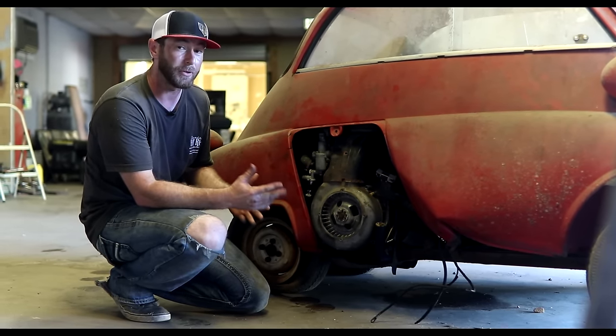We've got a product we use called Evapo Rust on cases like this. It's a really good cleaning agent, and it cleans the rust off. We're gonna pull that slave cylinder off and let it soak in that Evapo Rust. Hopefully that'll save us a little money and get this thing where the clutch is working.